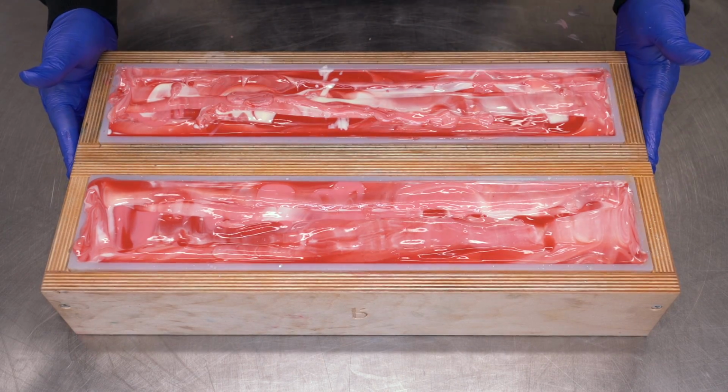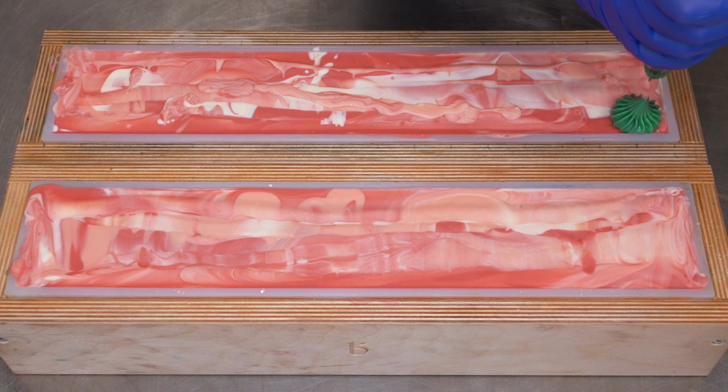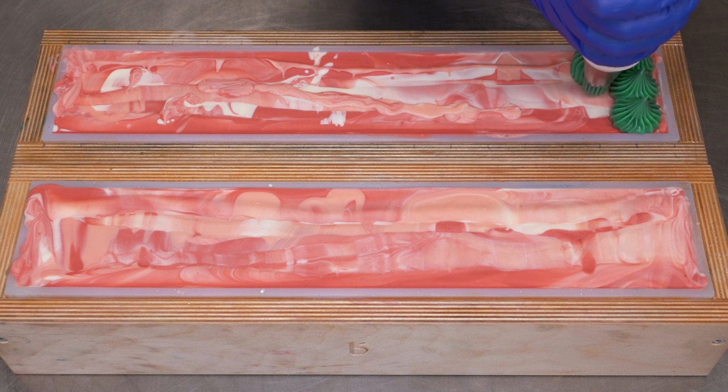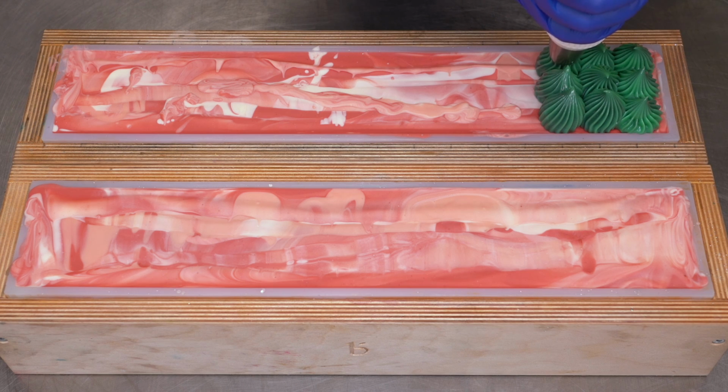All right, and now that the base is in the mold, I can mix up our soap frosting and we can get to piping. So let's begin with some soap frosting and one of my more commonly used piping tips. You can probably guess what it is if you've ever seen a video by me before.